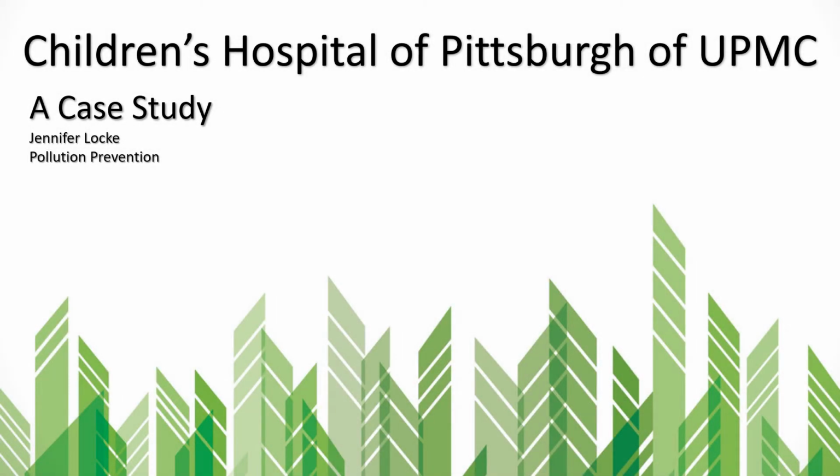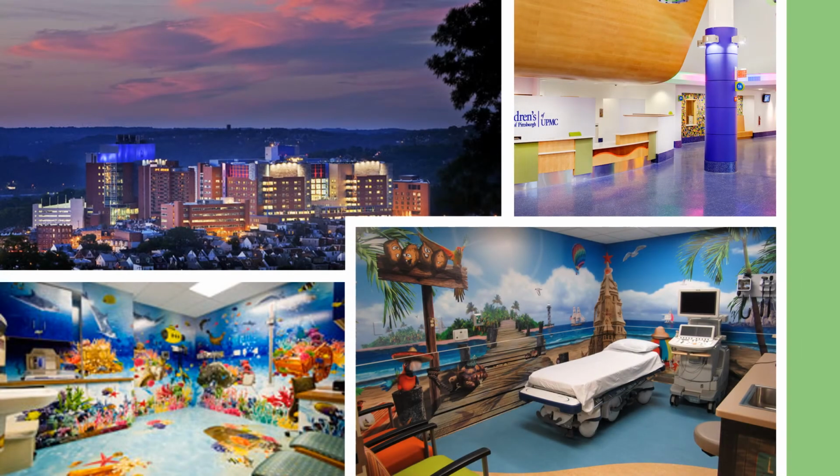For my case study, I will be discussing the Green Campus of Children's Hospital of Pittsburgh of UPMC. The word green is meant to show the hospital's adoption of sustainable practices both during the construction process and their day-to-day operations. They have 2 LEED certified buildings on their campus.